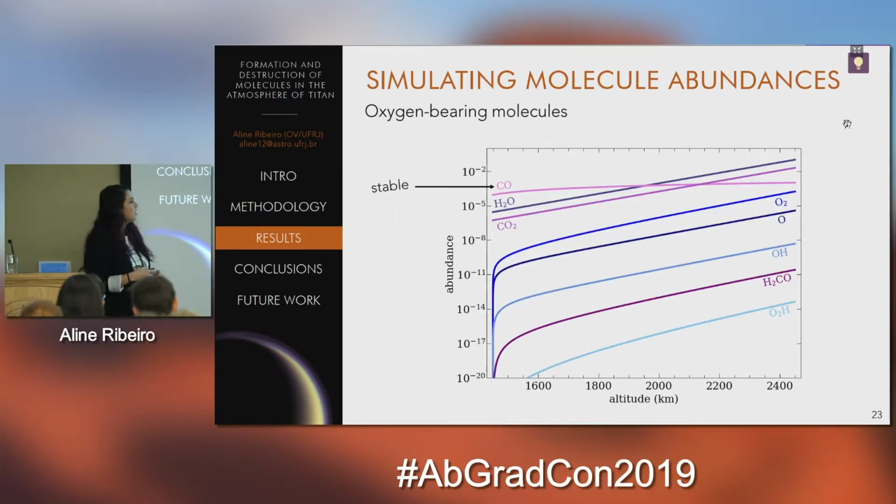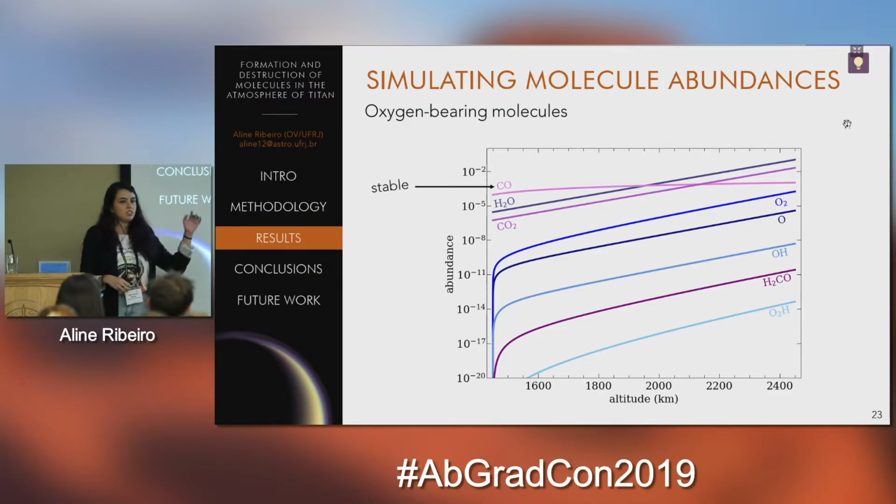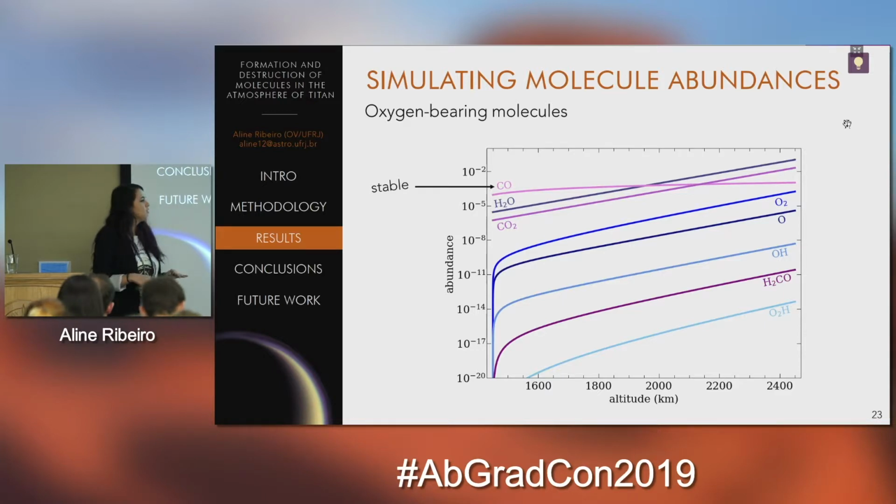So we also find molecules with oxygen. But I didn't mention oxygen before because it's initially not in Titan's atmosphere. It actually comes from Enceladus. So it has an inflow of oxygen, especially oxygen ions in the atmosphere. So we can also see some oxygen-bearing molecules here. And we see CO, which is basically, I guess, the fourth main molecule in the atmosphere. And it's really stable because its condensation temperature is really cold. So it basically doesn't condense in Titan's atmosphere.